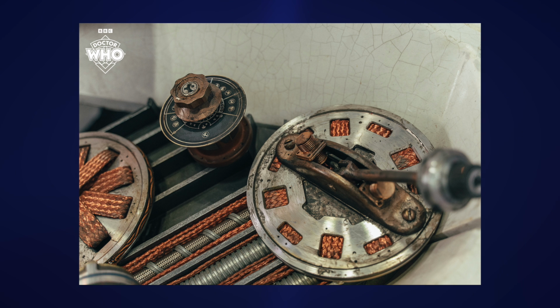But what this puts me in mind of is a kind of kitchen sink type thing, like a recessed section. Maybe there's multiple recessed sections that make up the console for this particular TARDIS console. But that's what I think it is, a kind of recessed section with these bits and pieces inside.